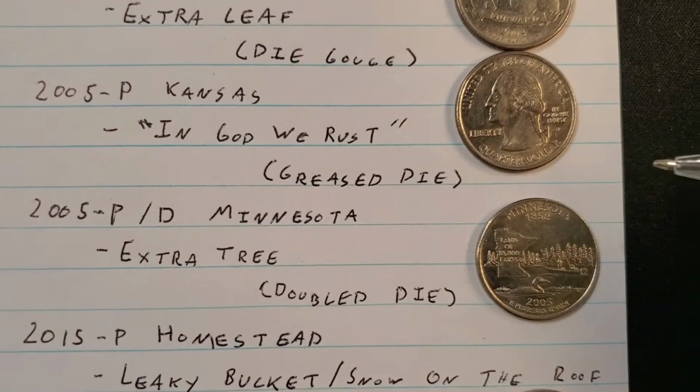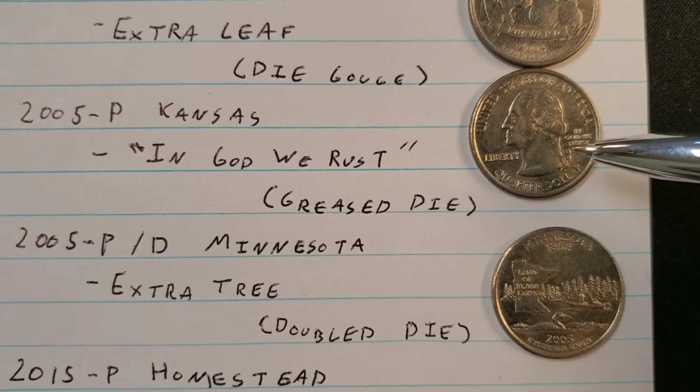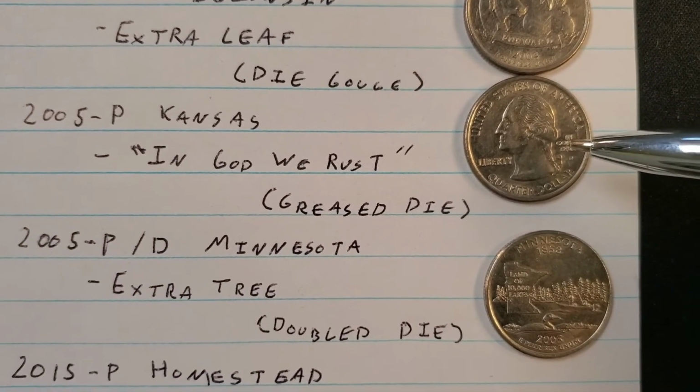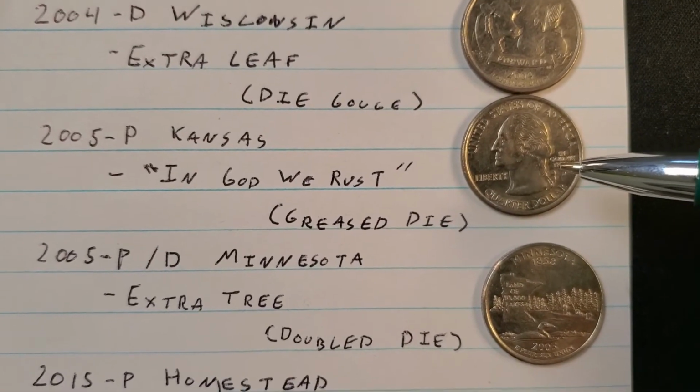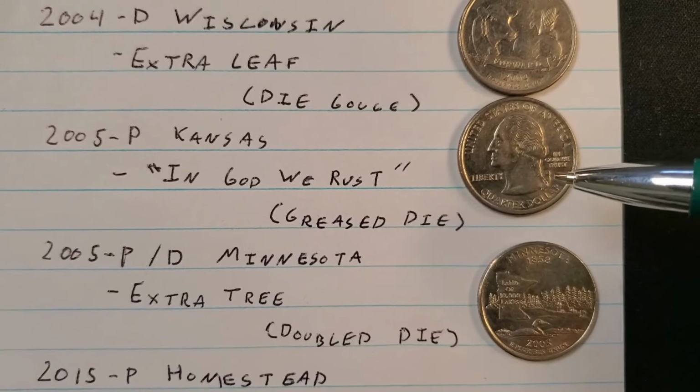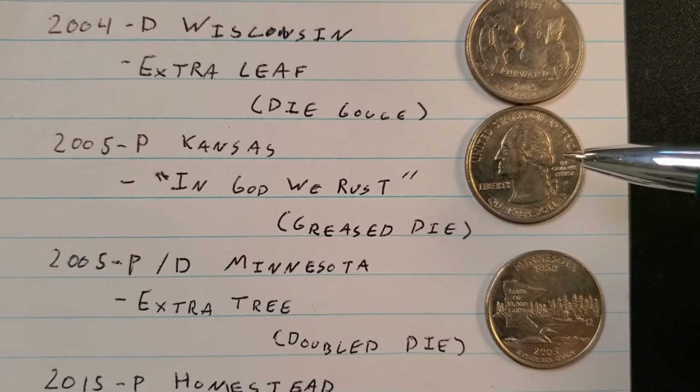Instead of saying In God We Trust, the T is filled with grease, and it will say In God We Rust. In really good examples, there's no T at all. There are minor examples of this where you can see a little bit of the T, but the less of that T that's there, the more value the coin is going to have.